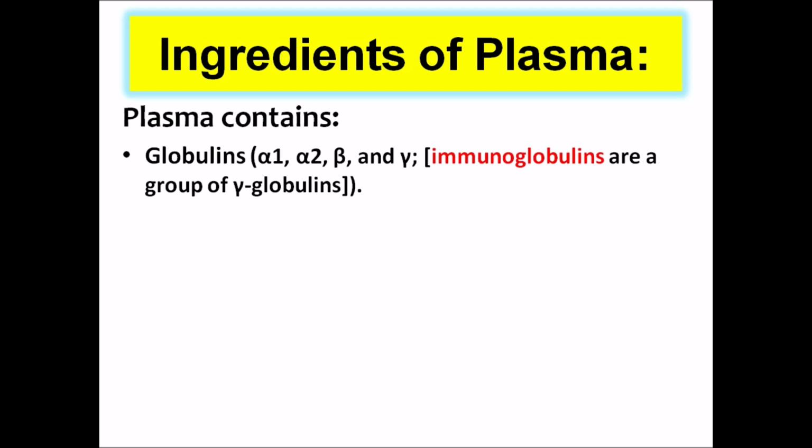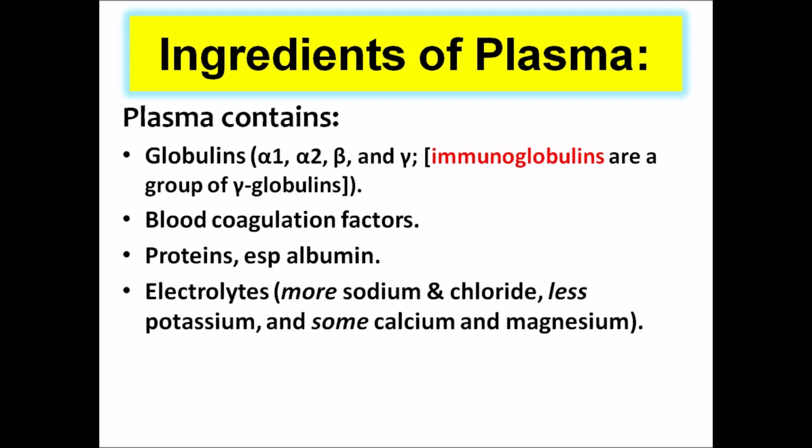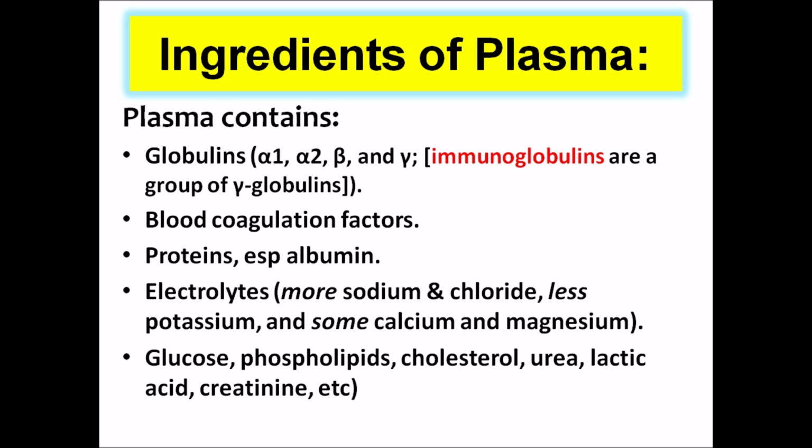Number one, plasma contains globulins. Globulins are a group of proteins. We have different types of globulins: alpha 1, alpha 2, beta, and gamma. Immunoglobulins are a group of gamma globulins. And right now, you know from the second slide that the purpose of plasma therapy is to transfer immunoglobulins. And plasma definitely contains blood coagulation factors, proteins, especially albumin, electrolytes, more sodium and chloride, less potassium, and some calcium and magnesium, and glucose, phospholipids, cholesterol, urea, lactic acid, creatinine, and a couple of more things.